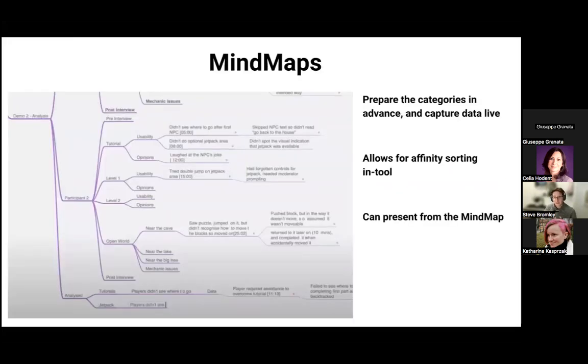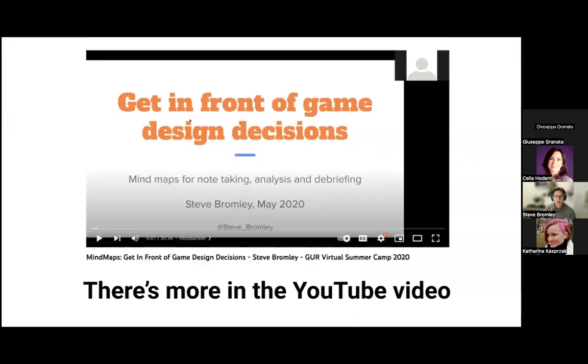In addition to creating the report later on, optimizing how we're collecting data through the use of mind maps, optimizing the analysis process through the use of mind maps, and then using that as a presentation tool meant that we could give teams steers very early on in development.